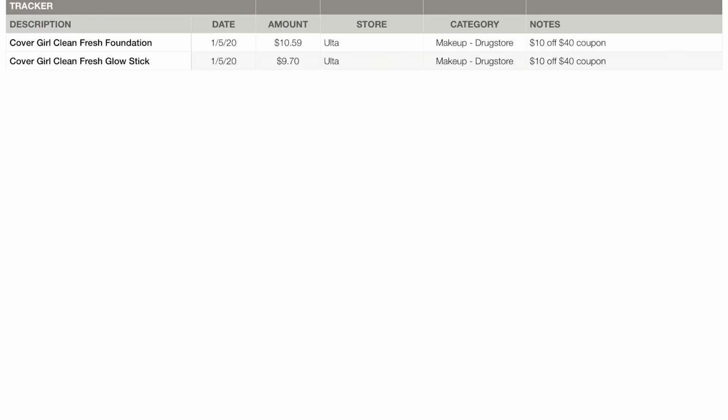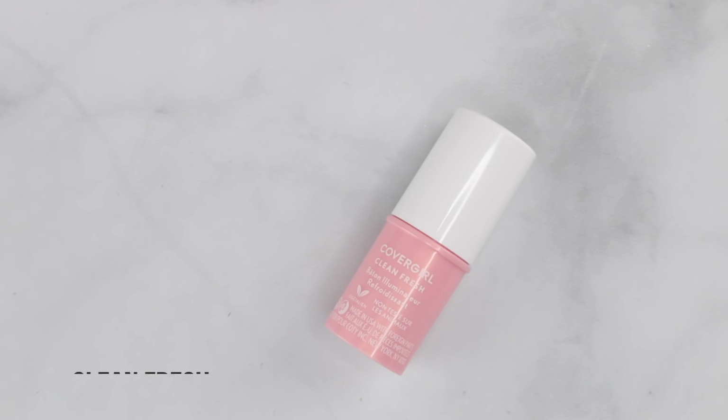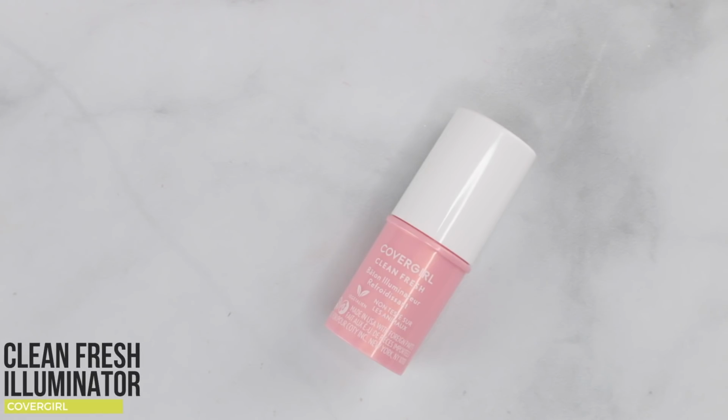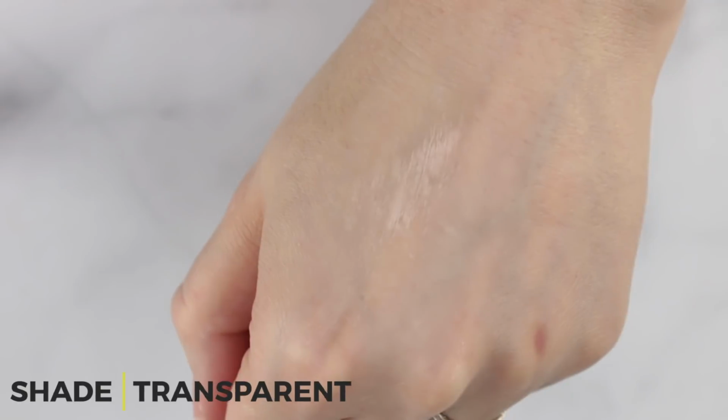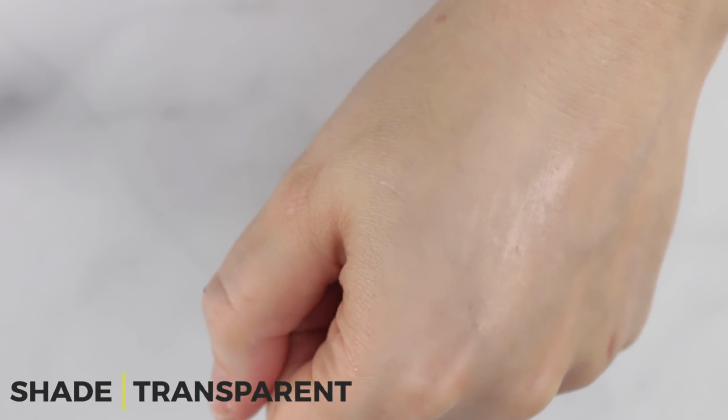The other thing I picked up in that same order was the Covergirl Clean Fresh Glow Stick. I looked at some swatches online and I ended up getting the shade Transparent 300. This is a complete waste of a product. I like nothing about it. It doesn't illuminate. It doesn't leave a balm on your skin.